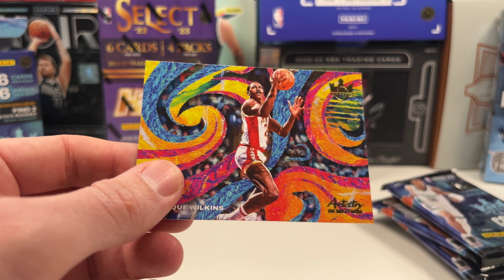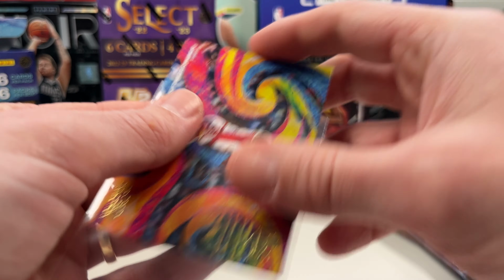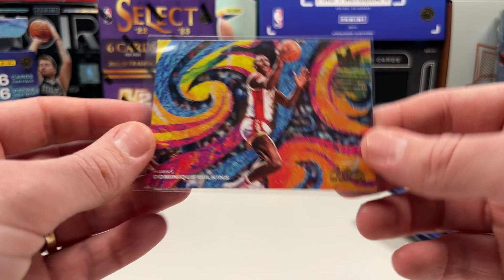So let's make sure to kind of separate the pulls a bit. So in the end, we have a recap. That Dominique gets a sleeve. That's a very cool looking card. I'm from the Netherlands, so Van Gogh, of course, is Dutch. So that resonates with me.